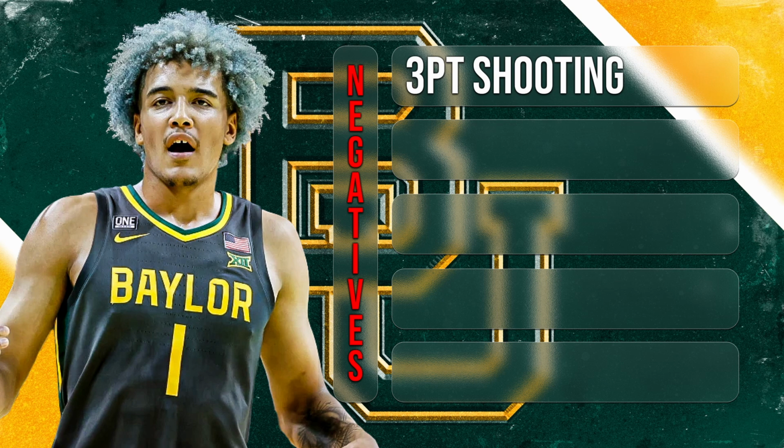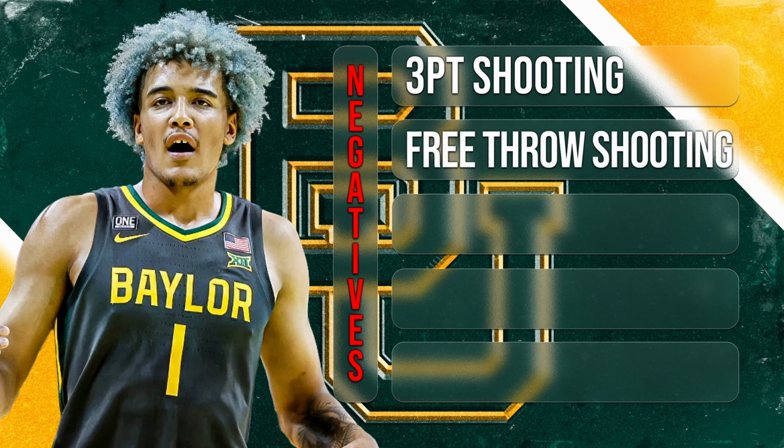Sochan's shooting struggles also occur at the free throw line, where he shot 59% last season. This definitely needs to improve, and some people are worried about Sochan's long-term 3-point shooting ability, as free throw shooting can be a long-term indicator of 3-point shooting success.